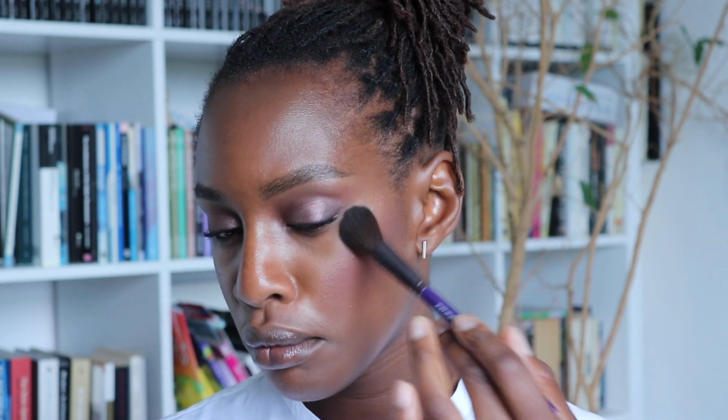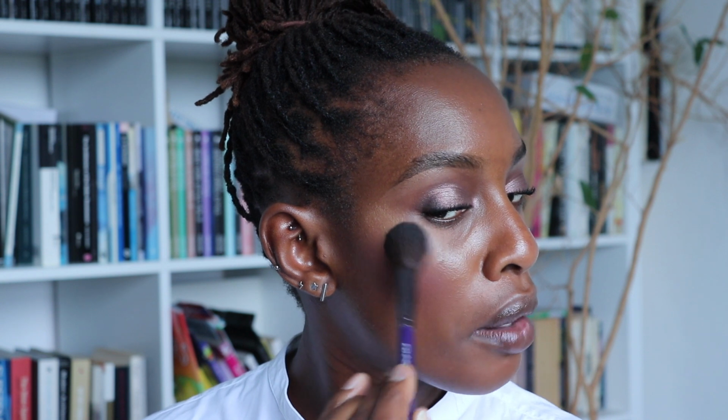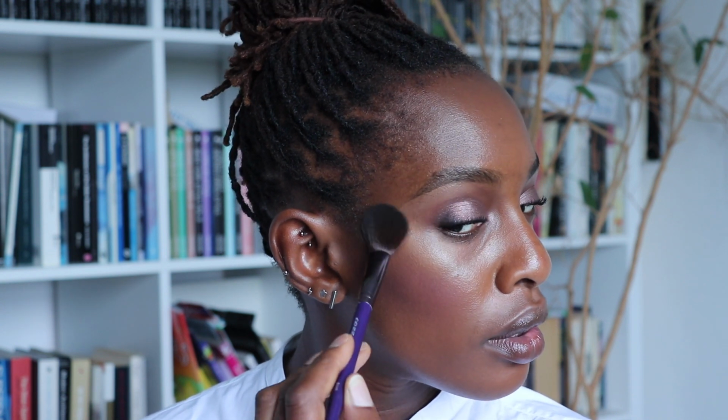Then I'm going to take my Fluid Sheer in number 10 from Armani and just do a tiny little pump of that because I don't think I'm going to need much because my face is really shiny already. But I just want to intensify the glow here. Okay. And then I like to just pat and stipple to blend it out. Gosh, that was a really long pause.